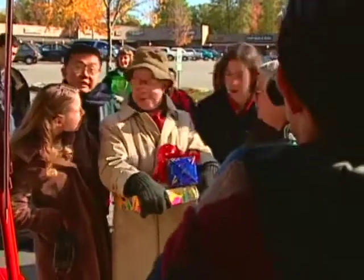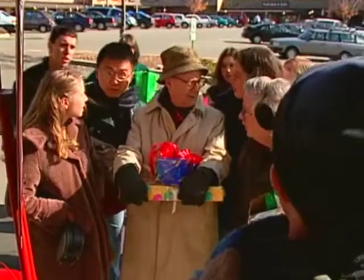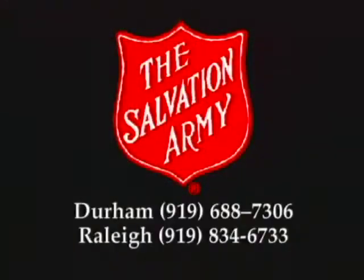It's great that the Salvation Army does so much for the needy during the holiday season. But you know that isn't all the Salvation Army does. They also run Boys and Girls Clubs. They also provide relief for those who need it after natural disasters. And they help the homeless by providing temporary relief and shelter. They even run summer camp for low-income children. Need has no season. Please help the Salvation Army help others.